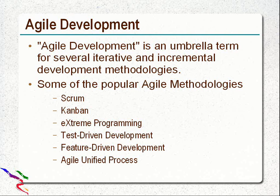So what is Agile development? Agile development is basically an umbrella of terms for several iterative and incremental development methodologies. So Agile is a general term for many popular methodologies like Scrum, Kanban, extreme programming, test-driven development, feature-driven development, and many such other models or methodologies.